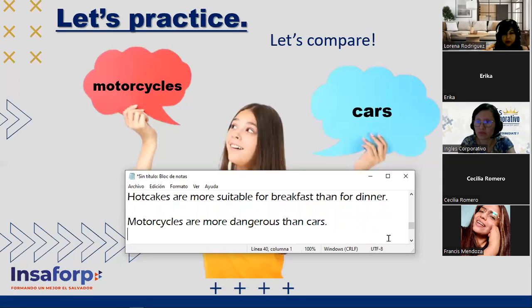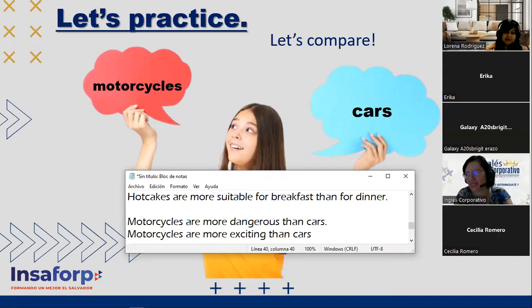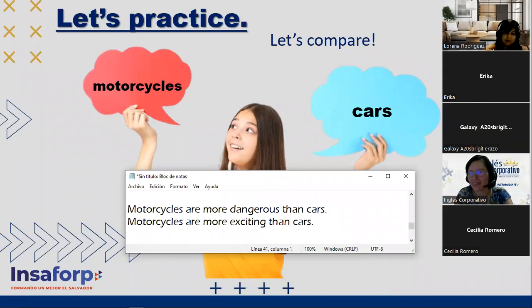Could be motorcycles are exciting. More exciting than cars. Than cars, yes. Actually, I imagine, you know, it could be the case. So motorcycles are more exciting than cars. Muy bien. Erika, dígame.